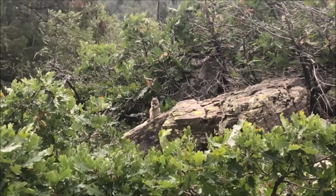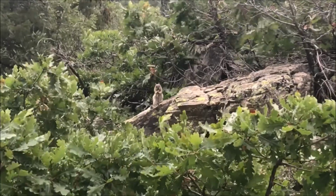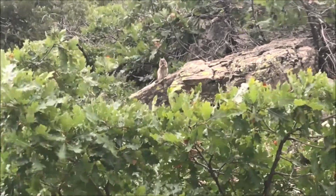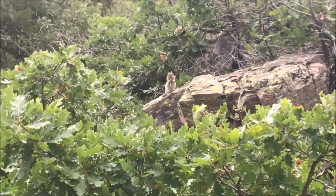All right, so this is a mountain squirrel eating a snake that we found on the path. We thought it was pretty interesting, so we thought we'd take a quick clip of it. So on our climb, there's a beautiful waterfall that you can see in the back, and I'll show you a little better in a minute.